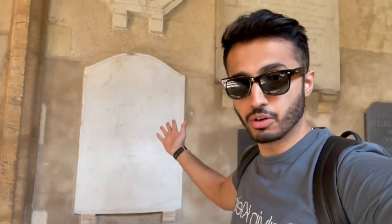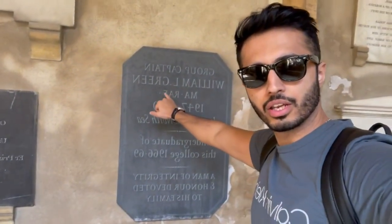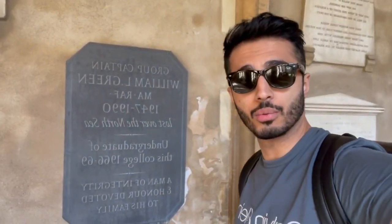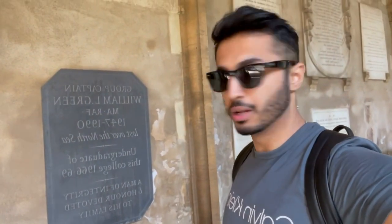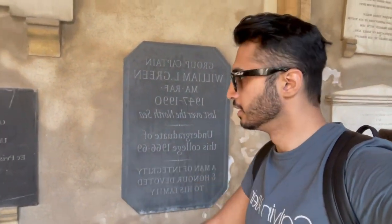Absolutely stunning. And of course, these are some of the people who've been to the college and actually lost their lives. Because I'm looking at this one here. Actually, somebody's going to go up there. Don't know who. But looking at William L. Green, who was lost at sea with the RAF. So he was in the military, basically. An undergraduate between 1966 and 1969. So clearly, people who've done well do make it on the walls of this college.